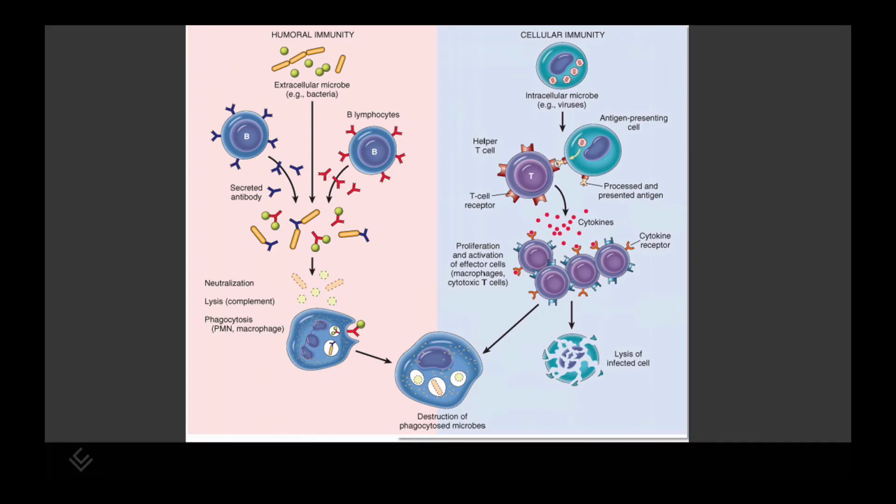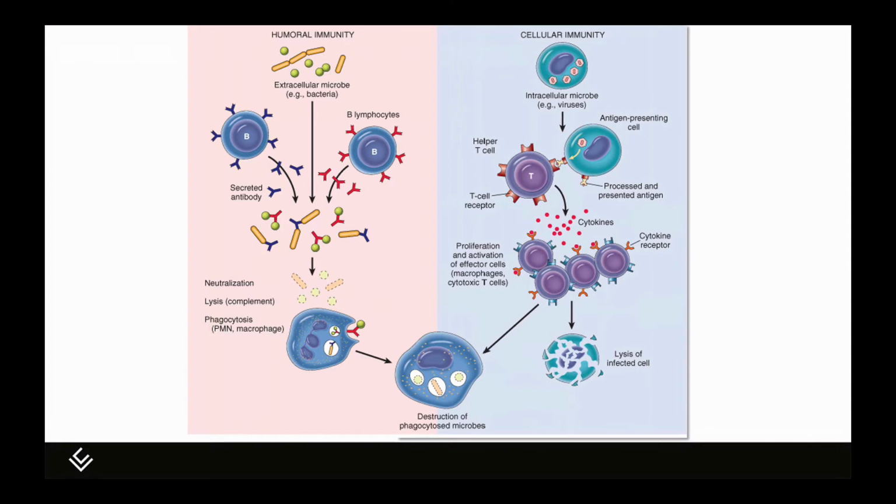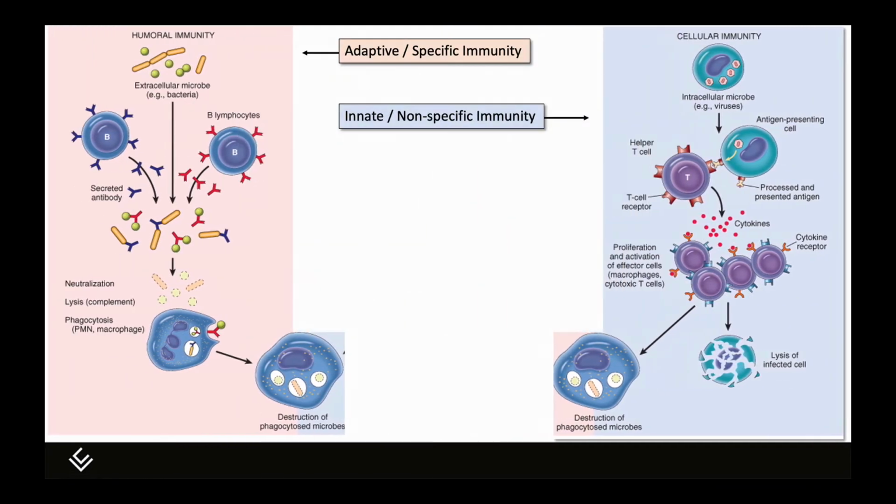So the immune system is primarily composed of white blood cells and the tissues that produce these white blood cells, including bone marrow. And these white blood cells have specific names in specific systems in the body. So for example, glial cells are a type of white blood cell in the nervous system. Functionally, white blood cells are divided into two broad categories: those that mediate the innate or non-specific immune response, and those that mediate the acquired or adaptive or specific immune response, which is also called humoral immunity.